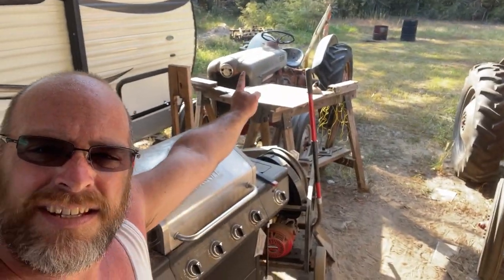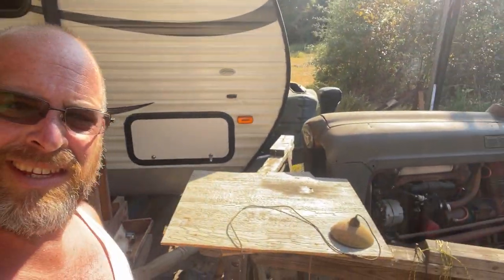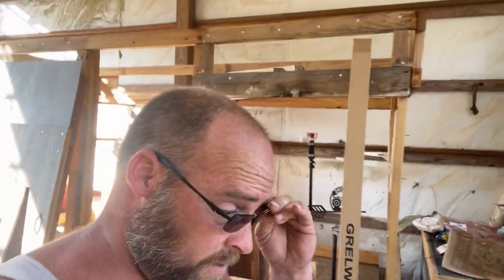I also got Miss Betsy working. Right there, Miss Betsy. Got her finally working back. I still don't know what happened to her and why she quit working at the old house. But I came back here to the new place, I changed the spark plugs and I changed the fuel filter, and she still wouldn't crank.